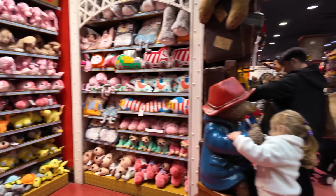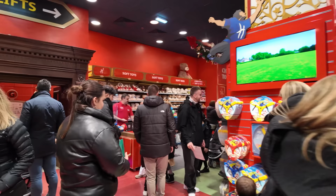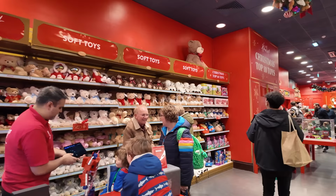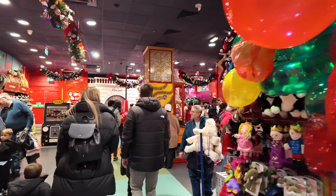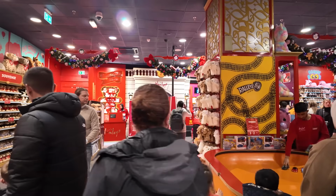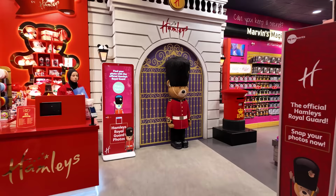They really do an amazing job with this toy store. I believe the store has 7 different levels. In 1994, this was the world's largest toy store as well. I'm not sure if it still is. That's amazing. It drives right on the wall. Hey, a Hamleys Royal Guard.